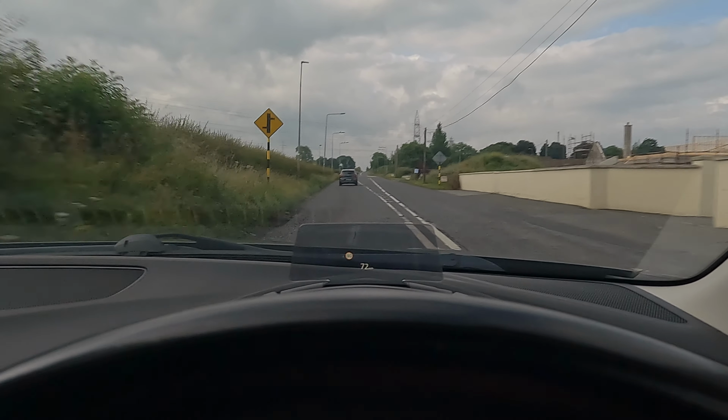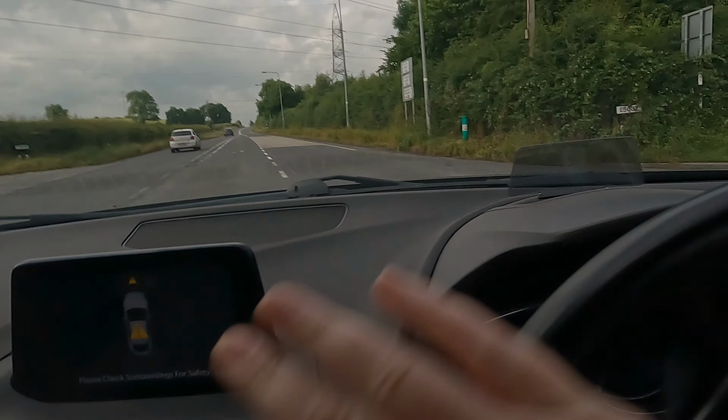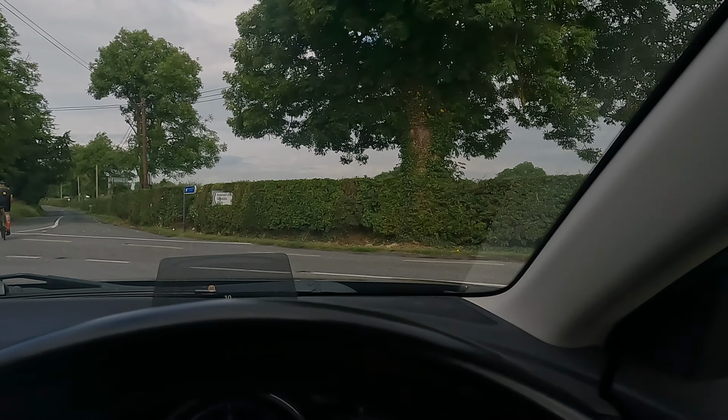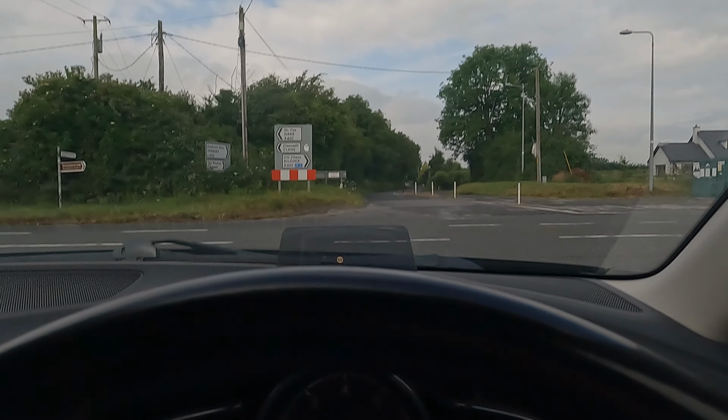And we are going to take a right, and right onto L5037. That's 10 kilometers. Come to this junction here, and it is straight through. Another intersection, and continuing straight ahead.